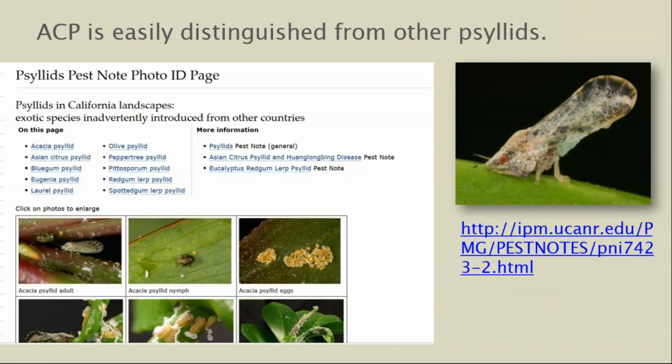A couple of things. One is that it's really easy to distinguish this psyllid from other psyllids on citrus. So again, we're talking about citrus. If you need help, there is a pest note on the Asian citrus psyllid on the UCIPM webpage, and it will give you pictures of other psyllids. There's nothing else that looks like the Asian citrus psyllid, so that's easy.